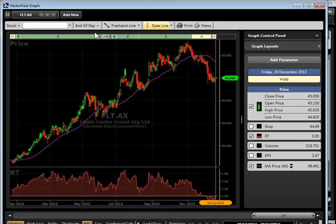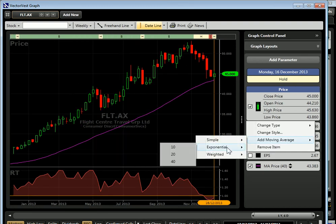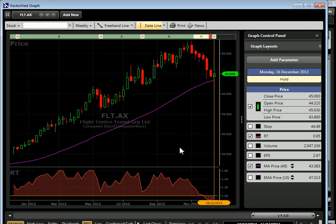Now I'm going to change our chart from daily to weekly. Why? Because I find this very confusing. I find this raising my anxiety level. I find it making me focus too much on the small things versus the big picture. So I'm going to change this to a weekly chart. I'm going to add an exponential moving average, in fact a 10-week exponential moving average.